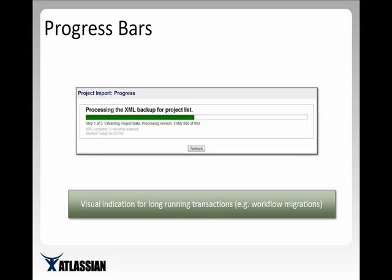Progress bars, in addition, are probably primarily aimed at the JIRA administrator. Prior to 3.13, for certain long-running operations, for example, workflow migration, you didn't get any visual feedback. As an administrator, you kicked off the migration, for example, or the new project import, another operation that could take a while, and then your client would just seem to go to sleep. You couldn't tell what was going on.